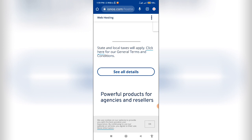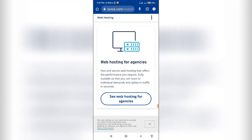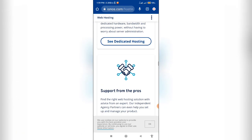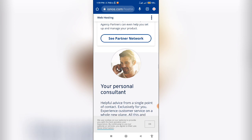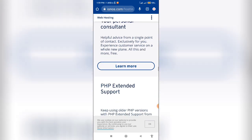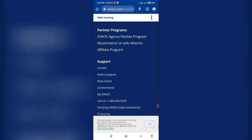Powerful products for agencies and resellers. Web hosting for agencies. See dedicated hosting. See partner network. Your personal consultant. PHP for any professional website.